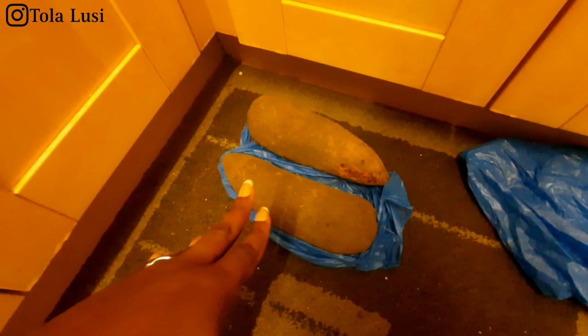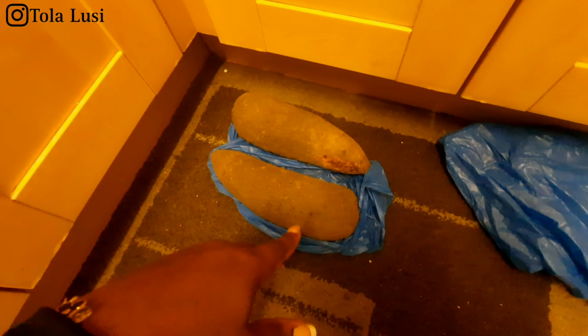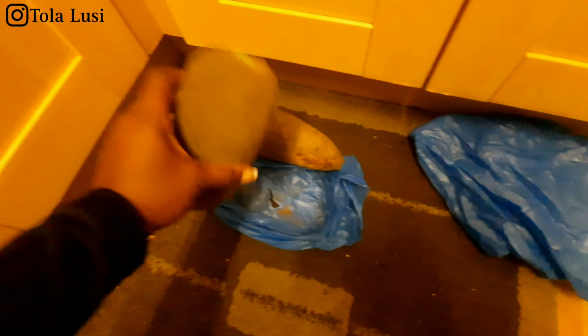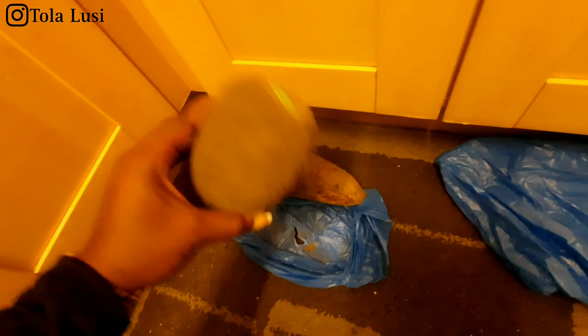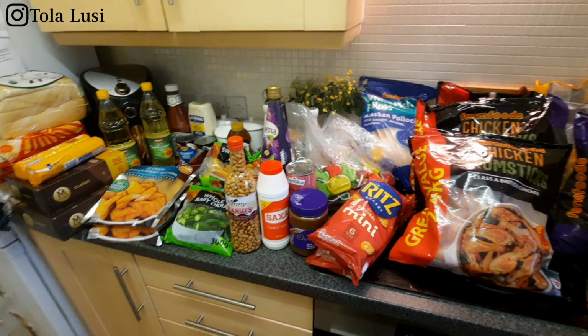And then we also got some yams. Picked this up at the African food store. It's not a big size really, it's a really small size, but it's yam nonetheless. So you guys, that is everything we got for this haul.